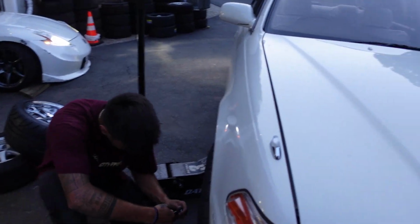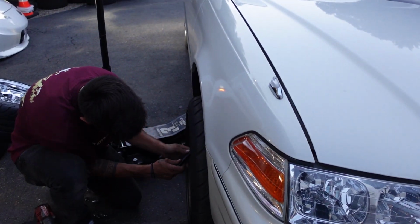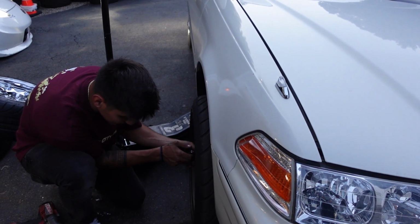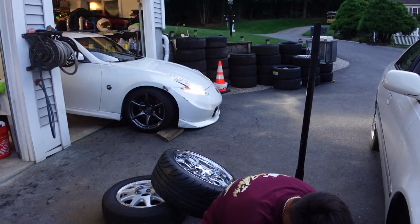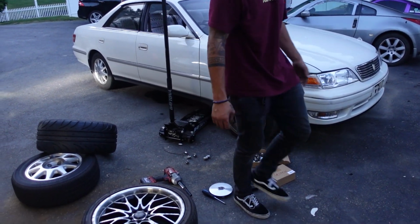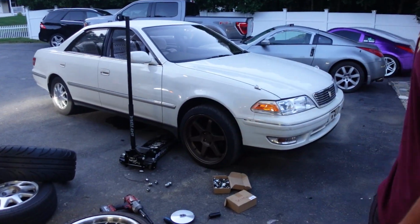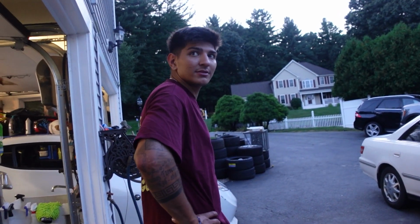Oh, this is JDM talk. Wow, this is a little too much offset. What are these? I don't remember. 20... 30 something? 38. It's not that bad. Let's all agree these two are the best ones. A little stretch fitment. Let's all agree these are the best ones for this car, for this color.